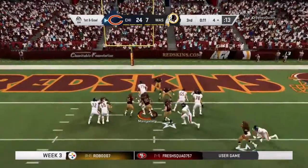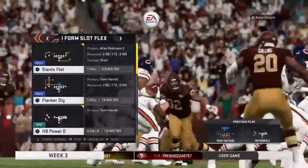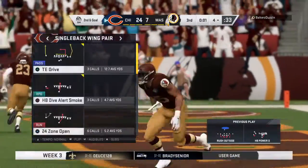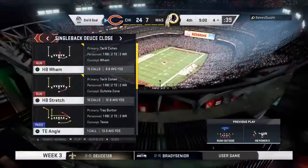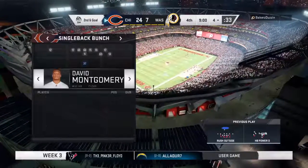They'll run with Montgomery. And he's maybe going to get this back to the 4, but that's about all. No gain on the play that time, and it sets up 2nd and goal. Back now at FedEx Field. It's Bears football here. They also have the lead as well as we begin quarter number 4.